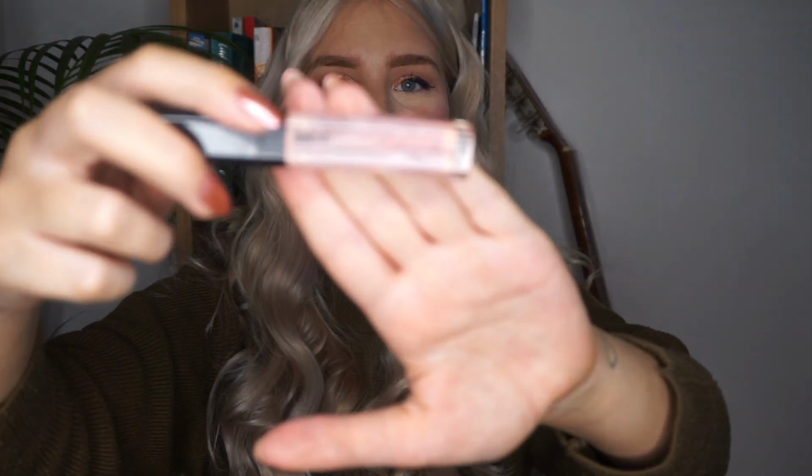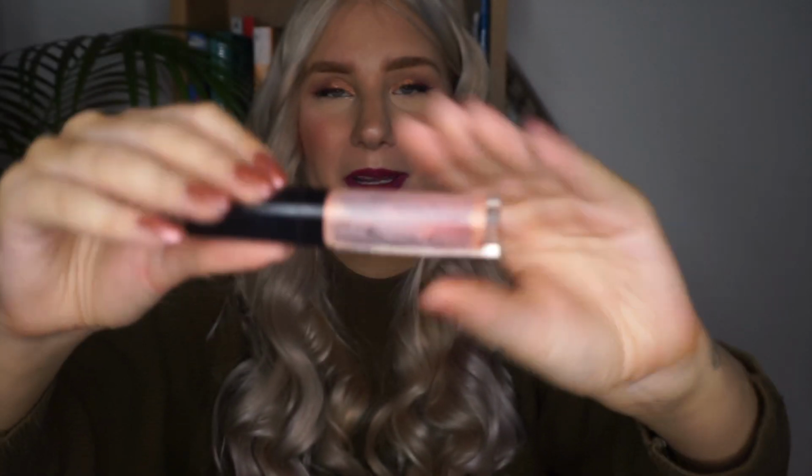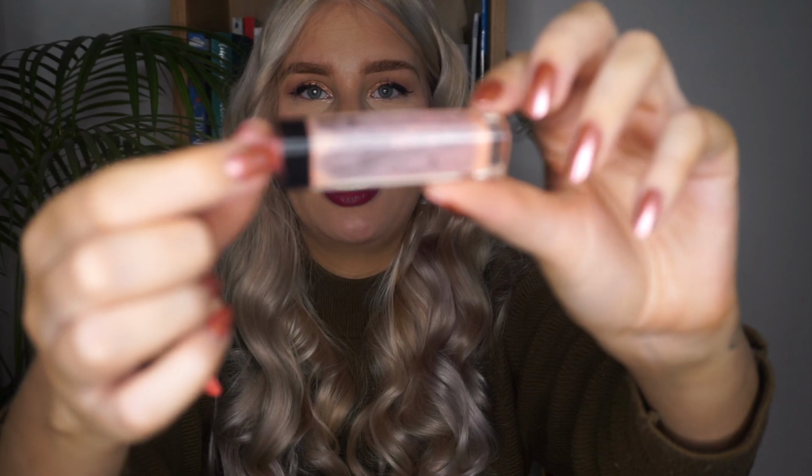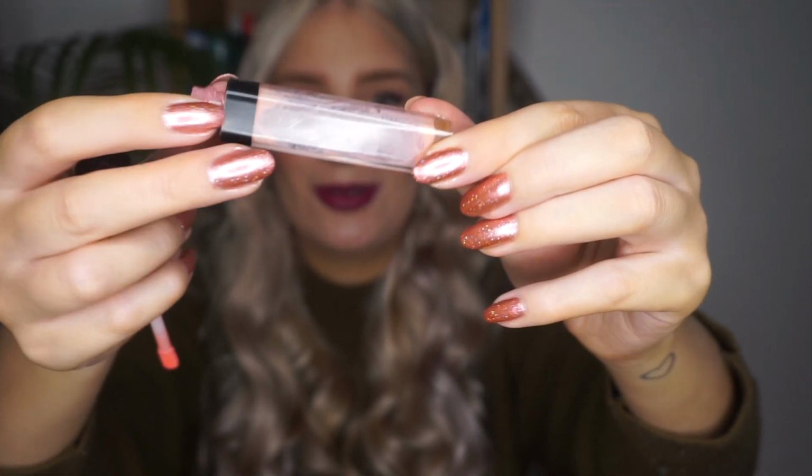The other lip product I also did really well with, and that is my lip gloss from Eye Candy in combination with Tanya Burr. Again, hopefully you can see right there, I was able to finish this. It is completely scraped. I really did scrape as much as I could out of this one.